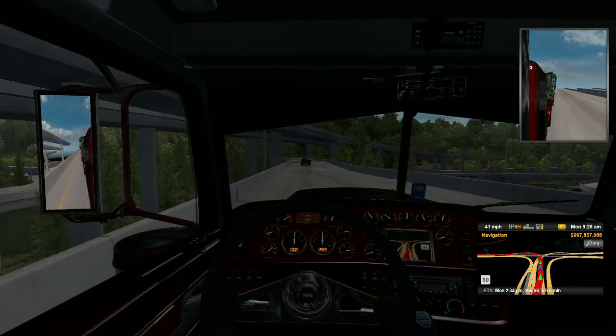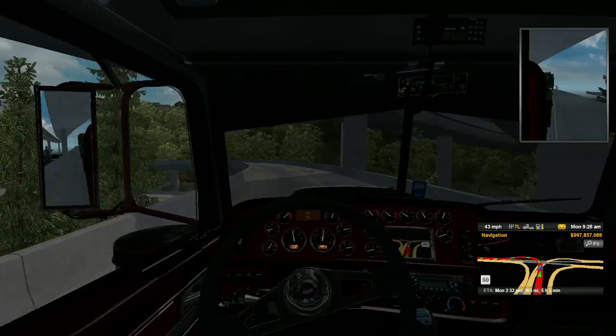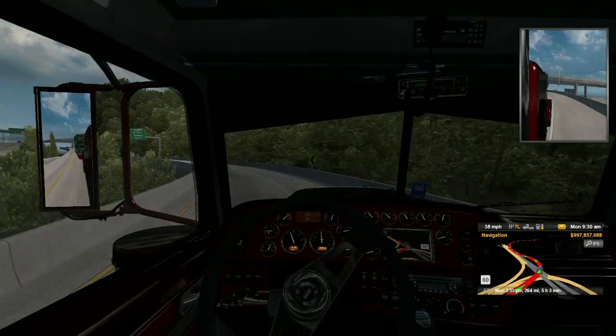But where was I going with that? Oh my goodness, you ever forget your train of thought like that? That's pretty bad. Oh yeah, that's what I was gonna say. The window's rolling down right there.